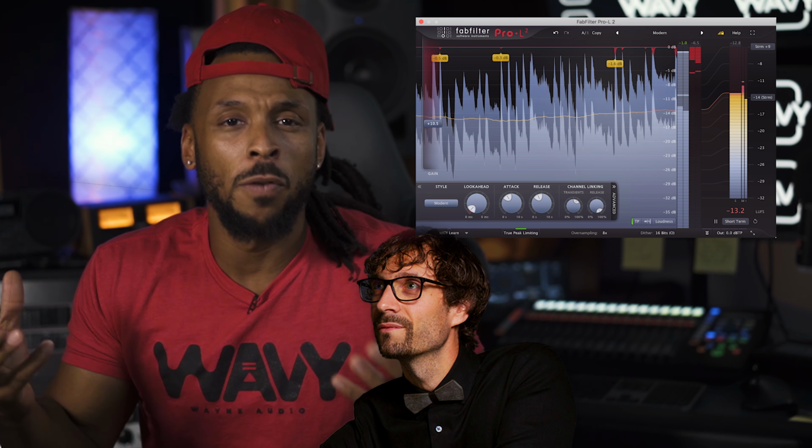The next plugin that I have on this list is going to be a limiter, man. Can you guess which limiter I want to use? I'll give you a quick second. If you guess that the limiter Wavy Wayne uses is the FabFilter Pro L2, then yes, you are correct. The FabFilter Pro L2 has been a gem. It's been so great since I discovered this, man. Shout out to my man Irko for recommending this.